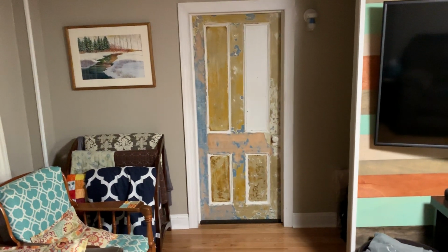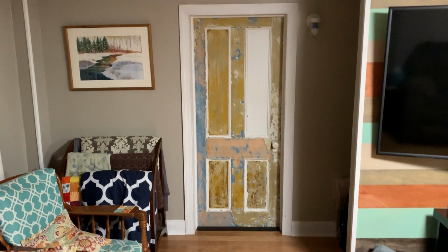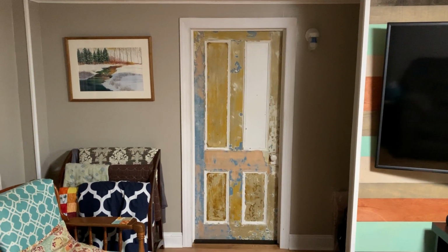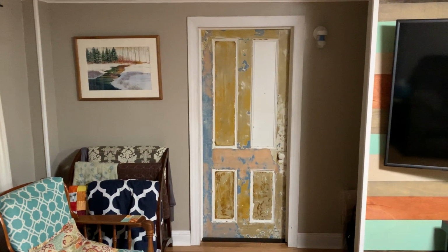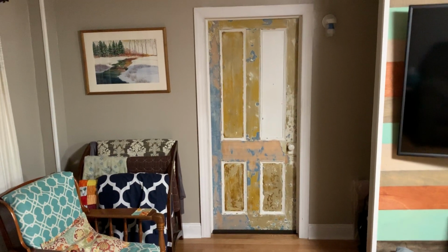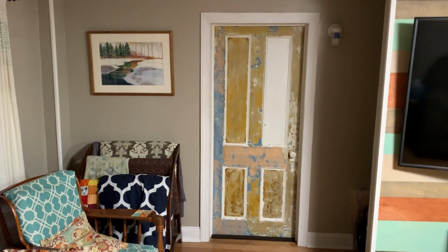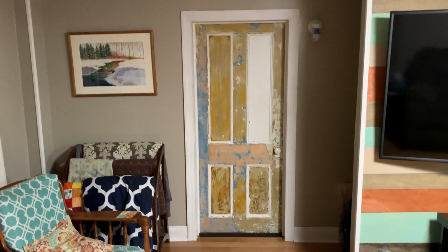Now, originally this is a white door. Well, when I got it, it was a white door. As you can see, there's multiple layers underneath that I scraped off. And as I was scraping, I ran out of time actually. So I said I need to have a door temporarily. So I put my door back on. This is during my office remodel. And I put it back on and said, I'll finish in a little bit.